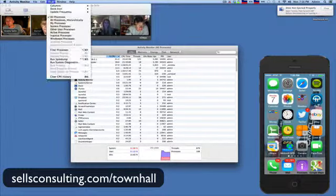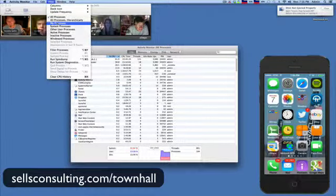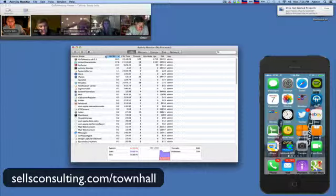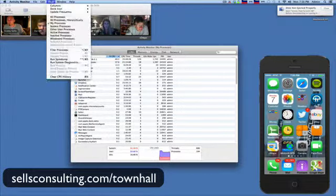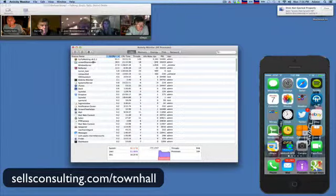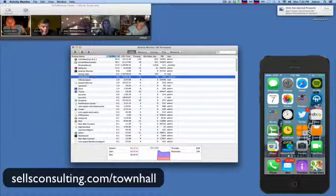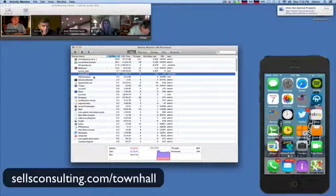Under the word View, you could just say, I just want to see my processes, the things that are running that I own. Because the computer's running things and you're running things. But together, under View, All Processes, now I see what all's going on. And if you see something in here that looks very suspicious, that's at like 170%. I saw one today that was running at 170%.